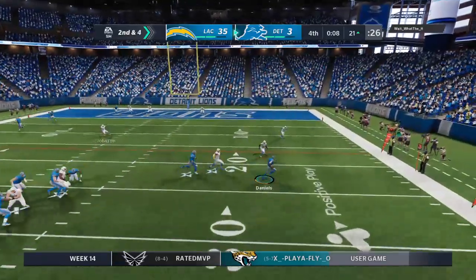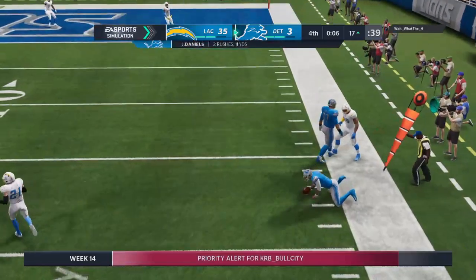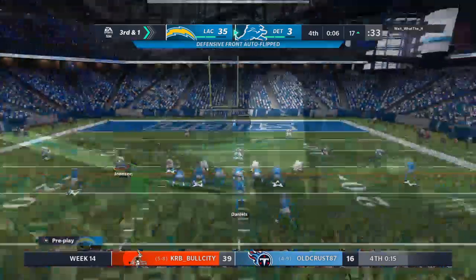Escaping the pressure right. And now he's going to use his legs. And he'll go out of bounds in the red zone just inside the 20. He'll wind up getting 4 there on his own, but it will leave him now with a 3rd down situation.